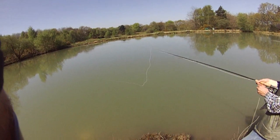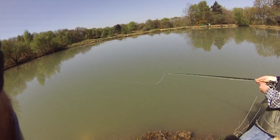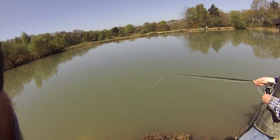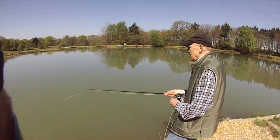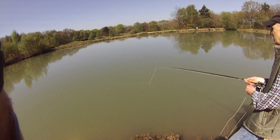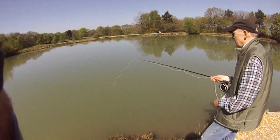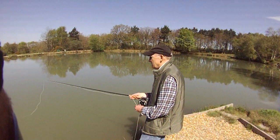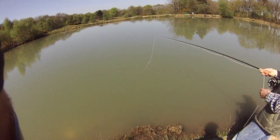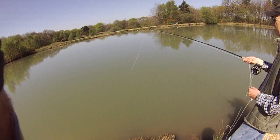So rod tip down, and then you want to work it. So you want to make it a jerky action. Slow it up, speed it up, slow it up, speed it up. So small little movements rather than big long movements. You can do a few big long movements, but small jerks. Jerk, jerk, jerk, and you can use the rod to jerk as well if you want. You can flick it. That's lovely. So you're now simulating a little bug in the water, and another fish jumped over there. So there's a few jumping around, John. So you've got the hang of that. And then ready to go again.